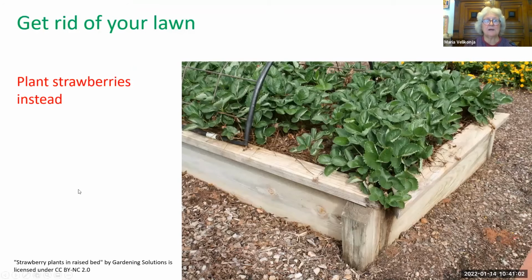If you want to keep your green, you could also plant strawberries instead of grass. They are green most of the time, except if you get June-bearing strawberries, they'll have flowers in spring, strawberries in June, and it'll be green the rest of the time.